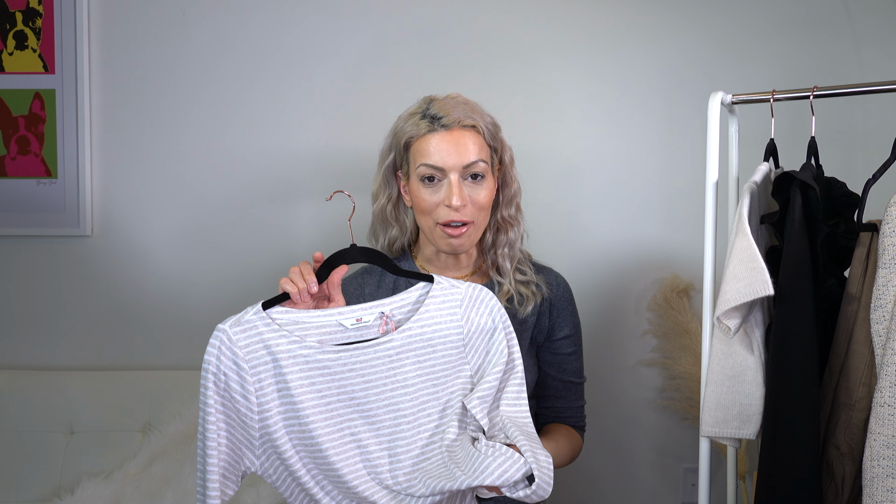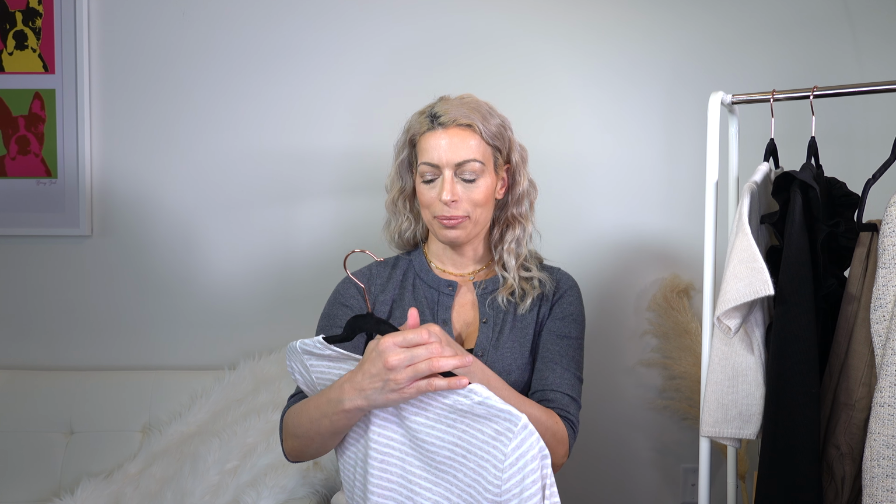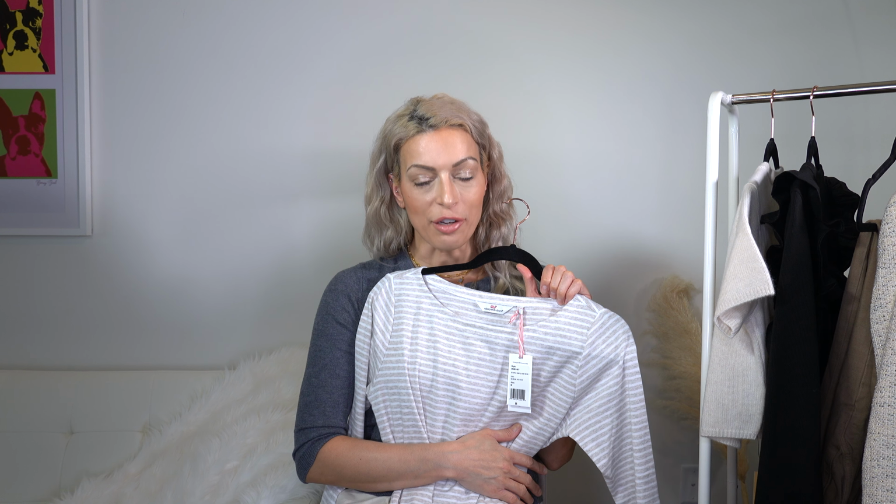It is 100% cotton, so of course I absolutely love that. I love those natural fabrics. I got a size medium, and I'd say it's very true to size because it did fit me very, very well. I love pairing this with either a pair of denim, whether it's a skirt or jeans.